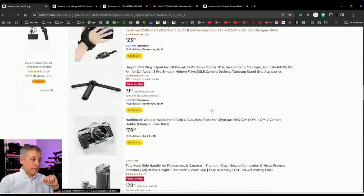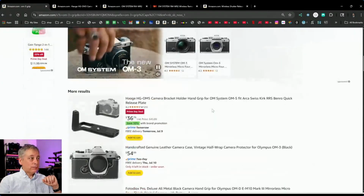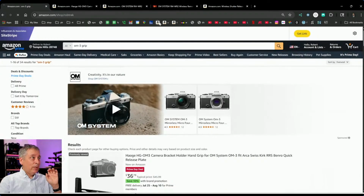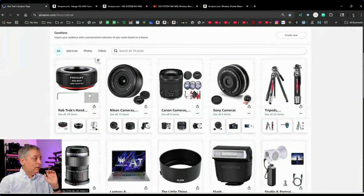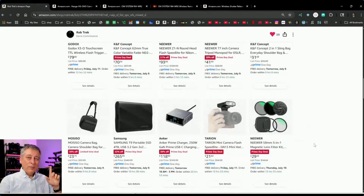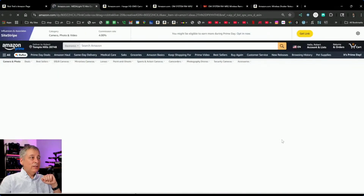Okay, the only other thing I can recommend for your OM3 is a little pop-up flash, and one other thing. Let me go to my page here. I don't remember, I don't think mine came with the FLM3, if I recall. But I know the OM5 Mark II does not. This is a great deal.